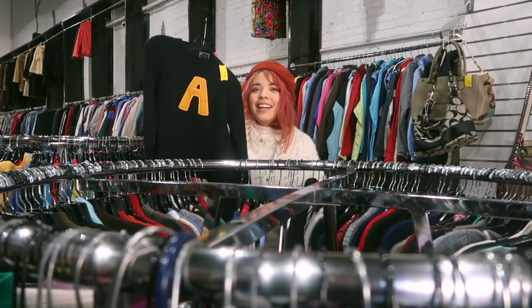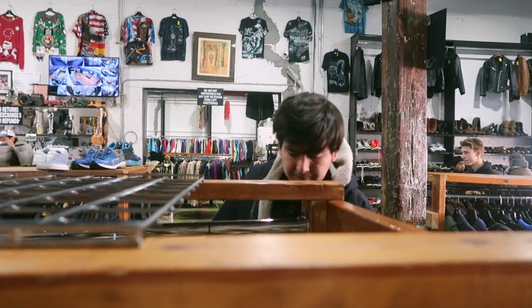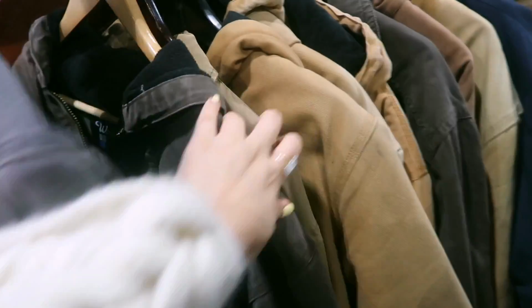Alvin and the Chipmunks? Yeah. This detail here is really neat. If you don't get it, I will, because it's only $13. Oh, they have another one in this red color.